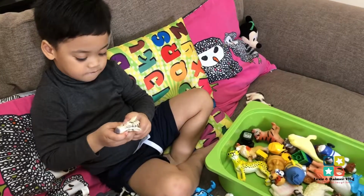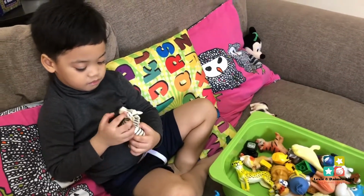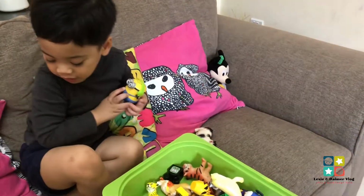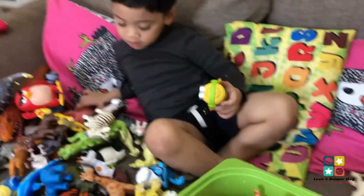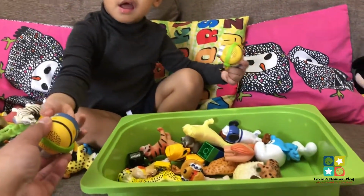Yeah, it's all squishy. You're always bringing it in the bathroom when you're taking a bath, right? Yeah. Oh, there's not one. There's too many minions there. Where? Who put the minions here? Who put the minions together with the animals?